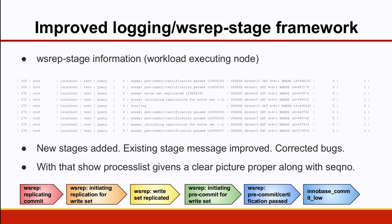If you talk about it from the master perspective, you normally will pass through all these stages. You replicate a commit, you write the commit to the group channel, then you pre-commit the data, and you complete the pre-commit. Your certification has passed. Now the transaction can go ahead and commit itself. So these are typical stages that you see if you do SHOW PROCESSLIST now, and you're able to track what exactly is going on with that master thread.